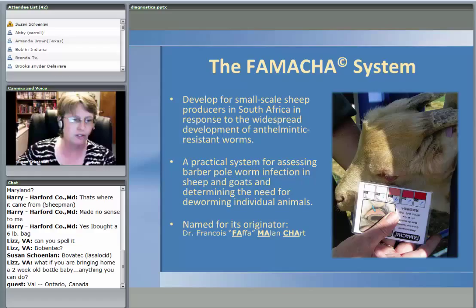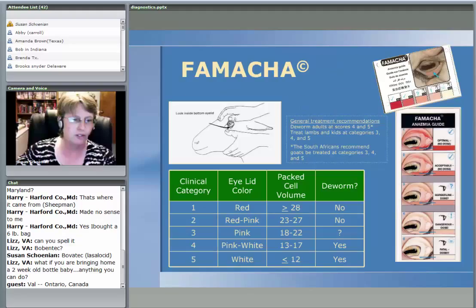And again, it was the name for the man who developed it. Faffa was his nickname, Malan was his last name, and then CHA for chart. So if you ever wonder where the funny name came from, that's where it came from. This slide is kind of busy, but it really shows you exactly how the system was developed.